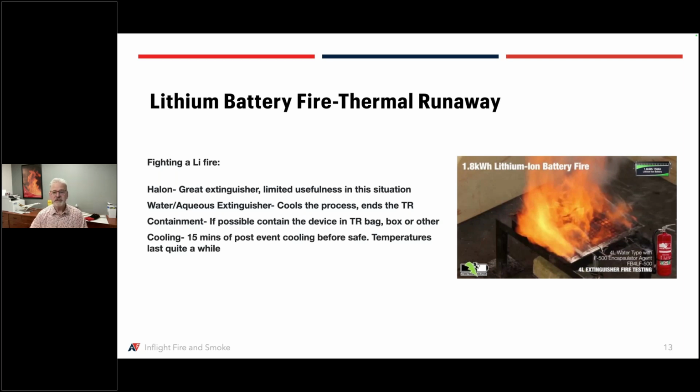Not in this situation, because it doesn't do anything for thermal runaway. Thermal runaway is that exothermic process, right? It's not a paper fire. It's not a seat fire where you can knock it down. How do you do it? Best way is through the temperature part of this. It's to attack it on the temperature.